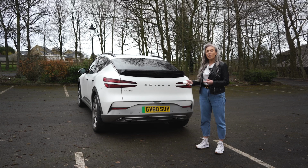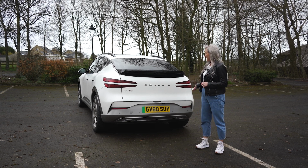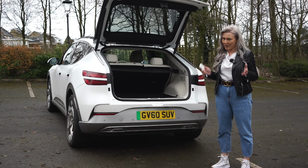So now we've covered the rear space, what about in the boot? Let me show you. The boot will open and close electronically as standard. All you have to do is use your key, or you can press the button next to the steering wheel. But I should think so as well for this amount of money. All cars should do that when you're paying this price.